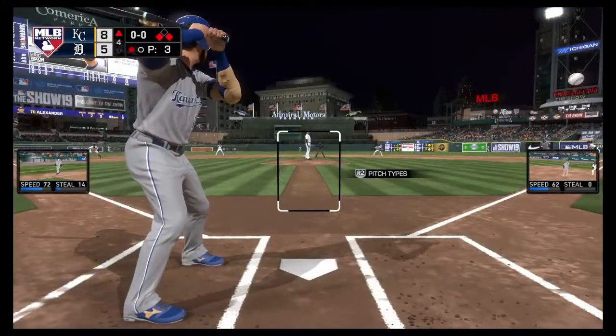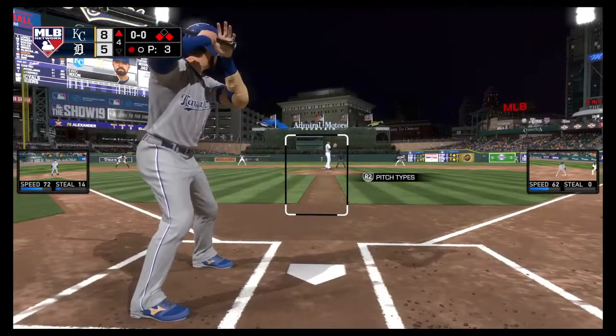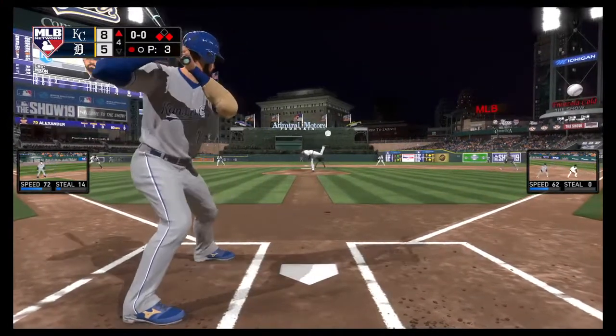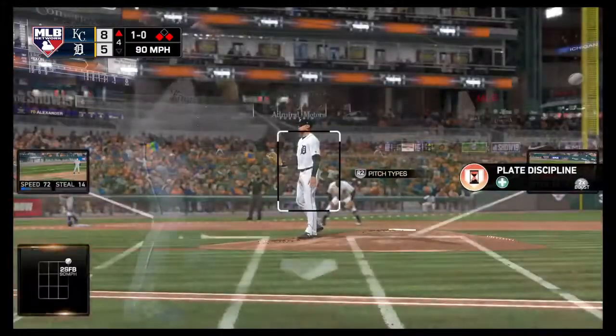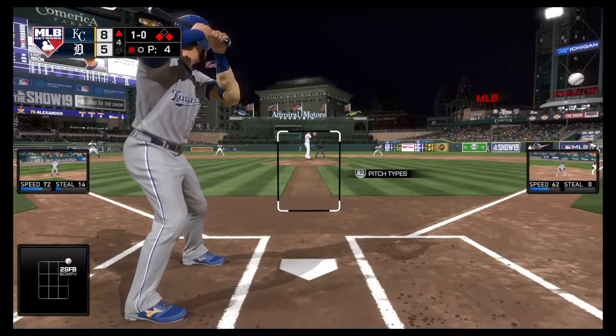Into the box now, Eric Hicks. His last at-bat didn't go his way as he popped out in foul territory. Yeah, Matt, he's got to make an adjustment right here. His swing definitely broke down, dropped his back shoulder, and thus the result was a terrible pop-up foul.